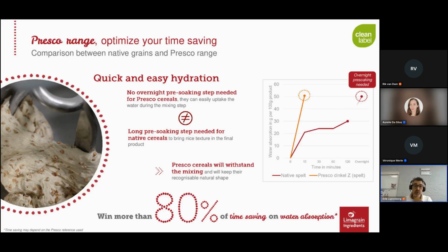For a Presco product, you see that the same amount of hydration is obtained under 50 minutes. So during the mixing step, our Presco products will obtain the maximum amount of water. So therefore, you do not end up with a dry product, but with a nice soft texture. Because we have a pre-cooked kernel, this will withstand the mixing process, and you end up with a beautiful kernel that is recognizable in your end product. So in all, you win quite a lot of time on water absorption savings.